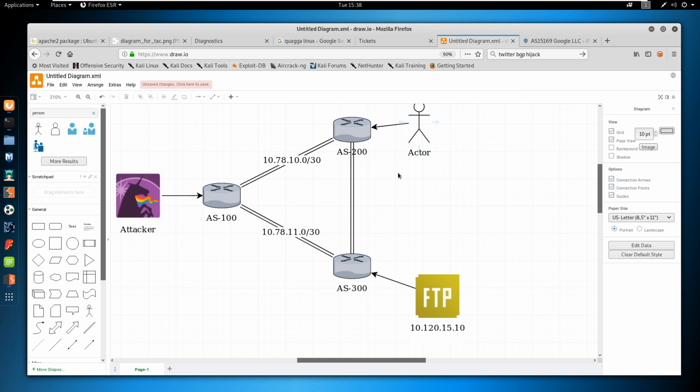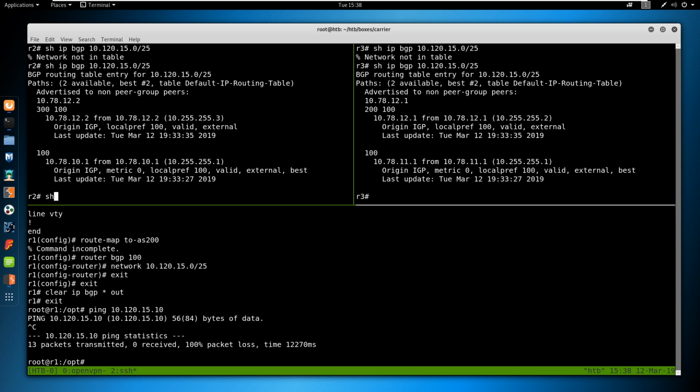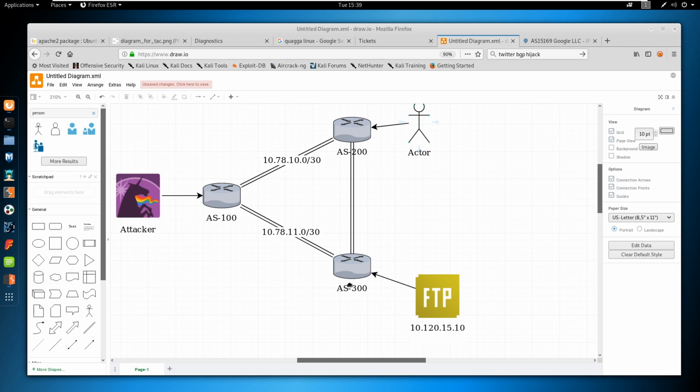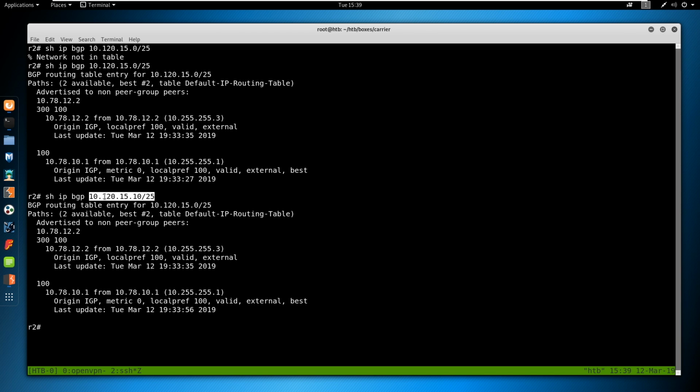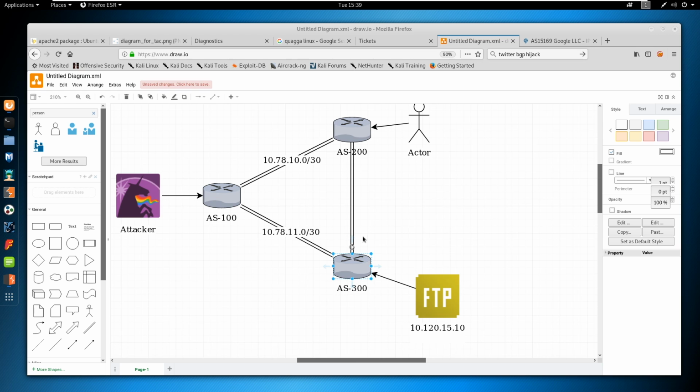So if we go to router 2, we can do show IP BGP 10.120.15.10/25, and he's going to send it directly to us. He never even thinks about sending it to this guy because this guy's advertising 10.120.15.0/24, which is a larger subnet than /25. So he sends it to us because we got the smaller subnet.